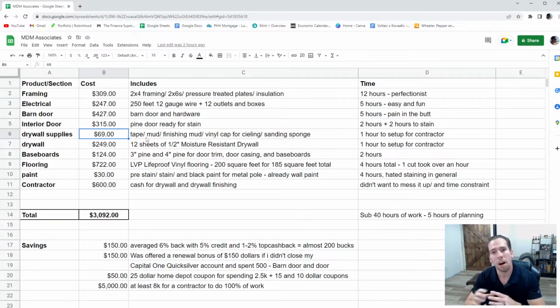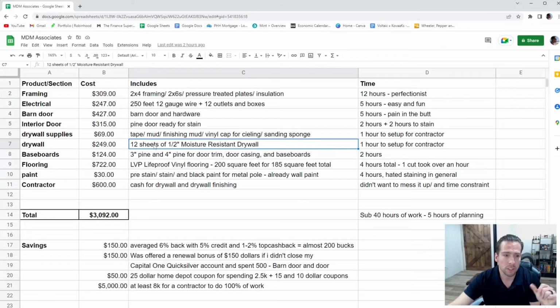So I'm holding off on installing a ceiling for the time being. Maybe I'll add one, we'll see. The drywall itself was $249. That was 12 sheets of half-inch moisture-resistant drywall. Once again, basement, you always got to be thinking about moisture. I do have, knock on wood, a relatively dry basement, but you can never be too careful.